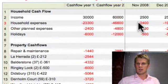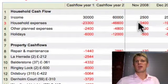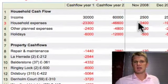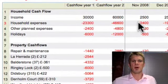get these figures accurate. Now, basic rules of budgeting: if your money coming in, pretend it's a little bit less than it is. Money that's going out, pretend it's a little bit more. That way you build in a bit of a buffer.